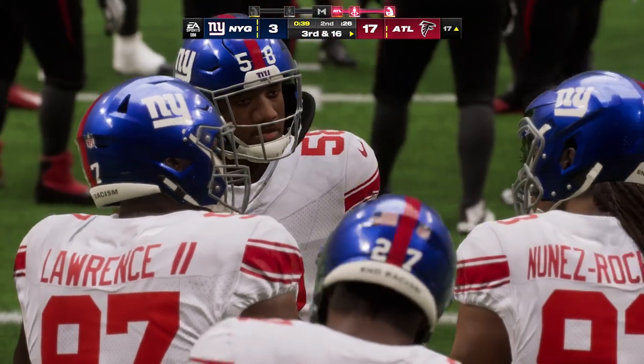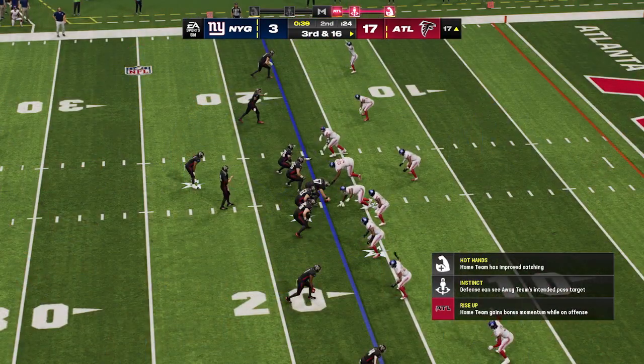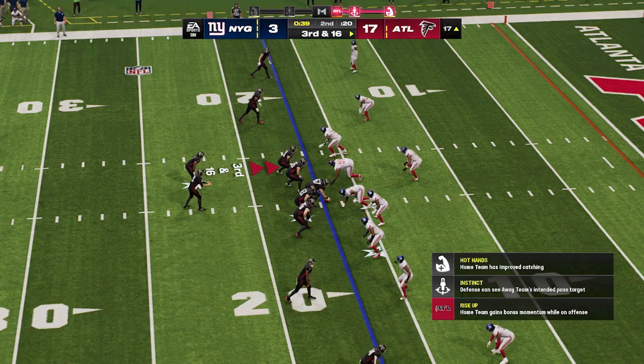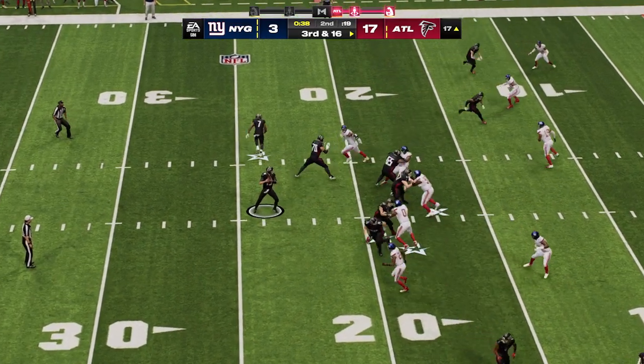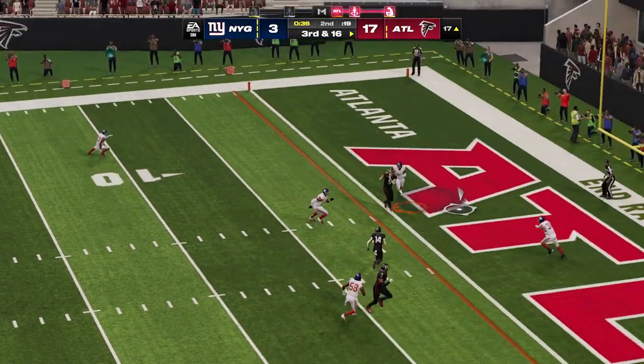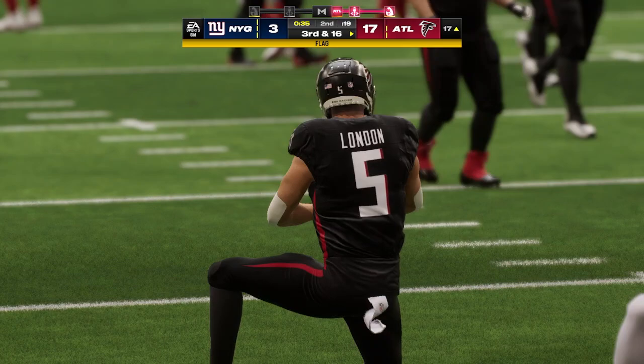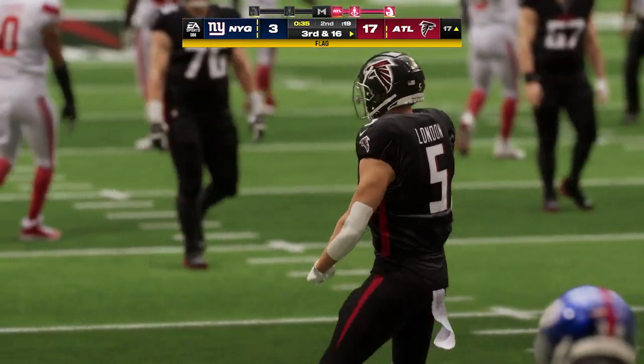Now they need a big 3rd down play in order to pick up the yardage needed. An incomplete pass on that last play, and that means they'll need to come up with something here on 3rd down. Here's Cousins. And they're into the end zone, but it's not verified yet. Hold on, there is a flag down.